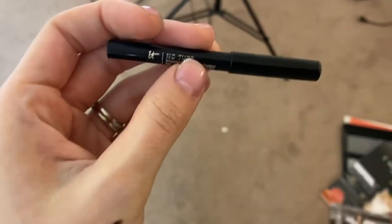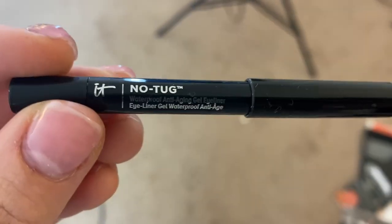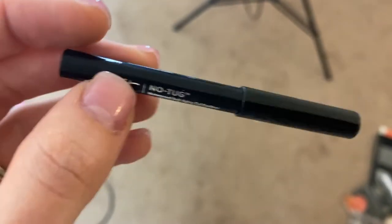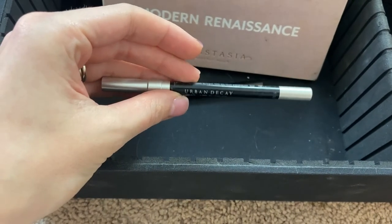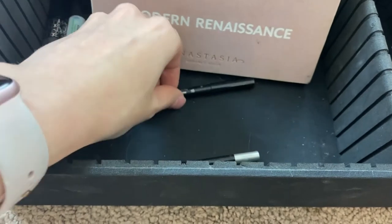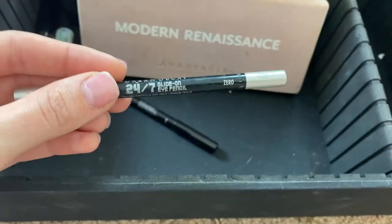Oh my gosh, I found the perfect liner. This is exactly what I was looking for, but I didn't think I had any, but I have a little sample size of the It Cosmetics No Tug. Oh, this is going to be perfect. I have this backup of the Urban Decay 24/7 Zero. I probably won't need it. I'm sure this is going to be plenty, but I'm just paranoid about everything, so here we are. Okay, so I have everything I need. Come in closer and let's do this.